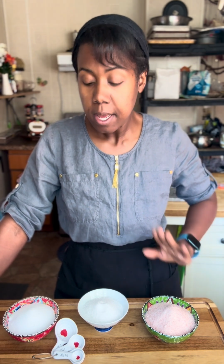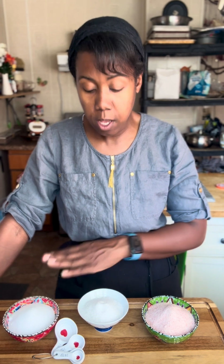Depending on the time that I have or want to invest into baking a loaf of brioche, I could either use half Himalayan salt and half fine table salt, which is iodine salt, or kosher salt. Now, I would never go over half for this because, like I say, it makes your yeast very excited and your dough rise a lot faster.